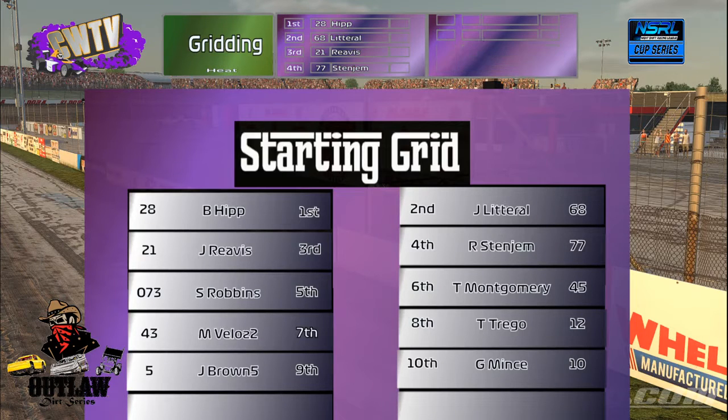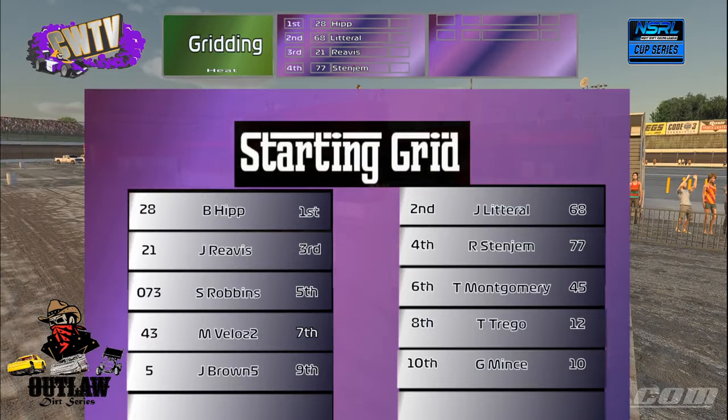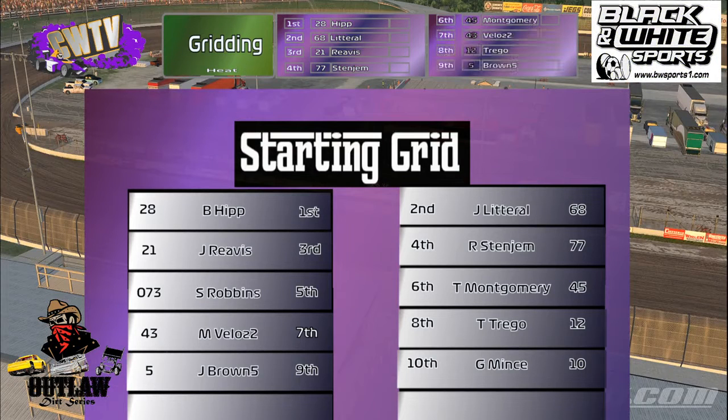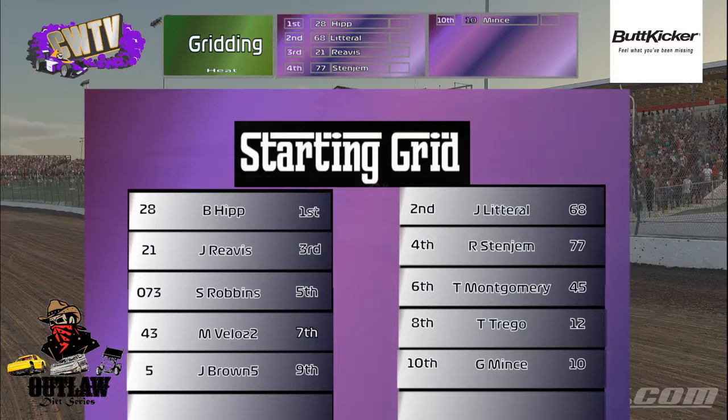Bailey Hip starting up front. Darren Little there in second. Jim Rivas there in third. Riley Stingham in fourth. Steve Robbins, he's a backstage guy here with the Outlaw Dirt Series, starting fifth. Travis Montgomery in sixth. Milo Velez in seventh. Trevor Trego in eighth. Jonathan Brown in ninth. And Gene Mintz in 10th.